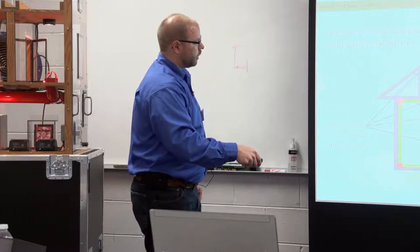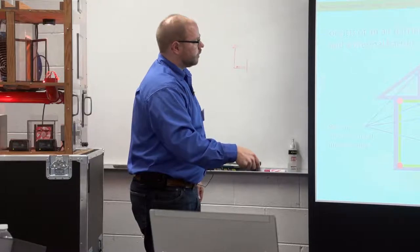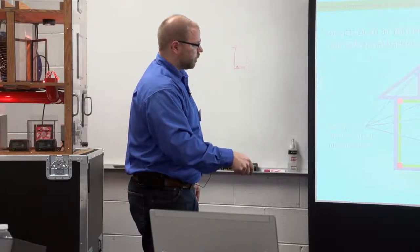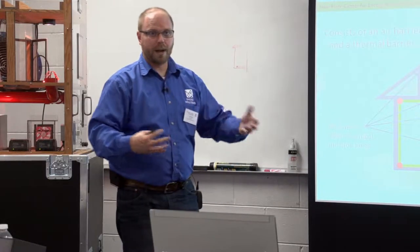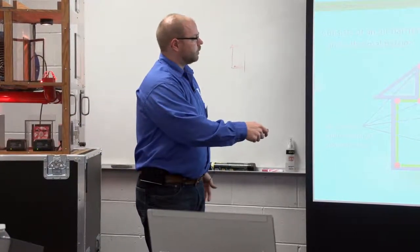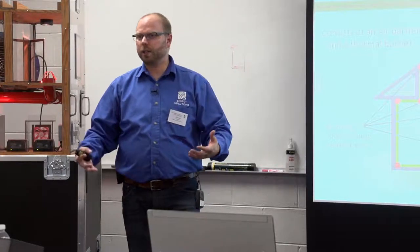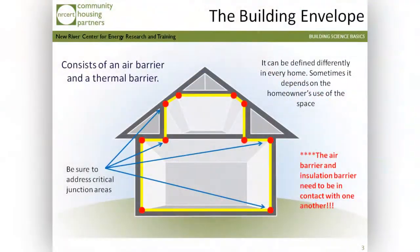And a good building envelope, as you see here, will be continuous wherever it is. Depending on the shape and style of your house, it may be a little bit different. It may be out here. If it's got a basement, it may go down. If it's a closed crawl space, it may go down here in the earth. It just depends, okay? So no two houses are necessarily alike. No two air barrier lines go in the same shape and form. Wherever that air barrier is, it needs to be continuous.